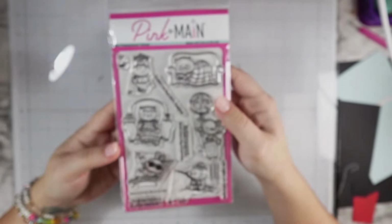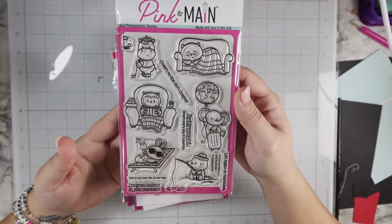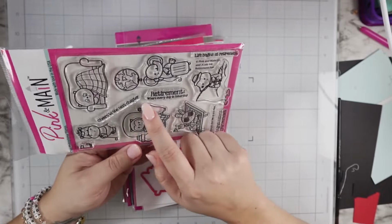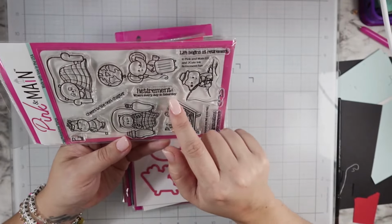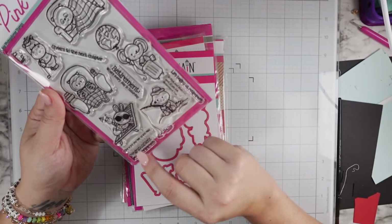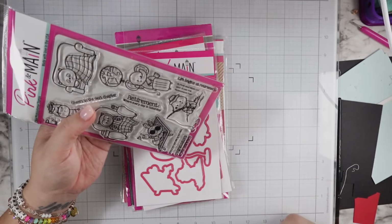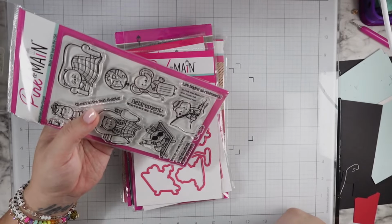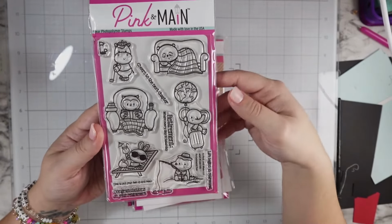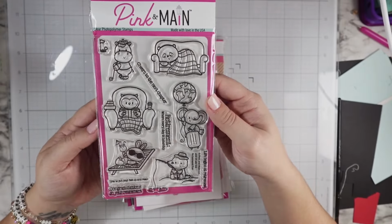So this seems pretty straightforward for making retirement cards, right? The sentiments are: retirement, where every day is a Saturday. Life begins at retirement. Time to put your feet up and relax. Congratulations on your retirement. And cheers to the next chapter. So when I saw this, I was like, oh, that's cute. That's very practical.